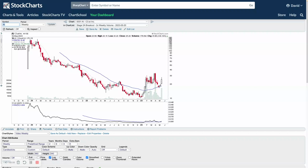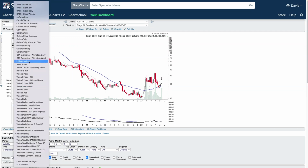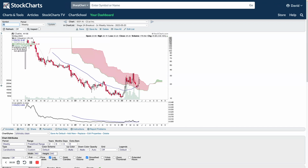So when that happens, you often get a secondary basing structure form as you've still got a lot of overhead resistance. So again, if we put a cloud on this, you can see it's been moving through, working through its resistance, and it's now getting towards the end of that resistance zone. So potentially starting to move towards clearer skies here.